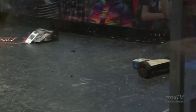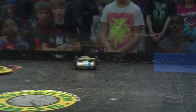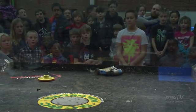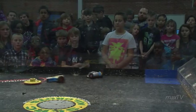Chomper doing what he does best, flipping his opponent over, grabbing onto him. He's only got 10 seconds left to do as much as he can. Chomper loses another piece of the wheel. There's not much left on that side at all. Got a good hold on him. And about to run out of time. 2, 1. And that's the end of time for him.